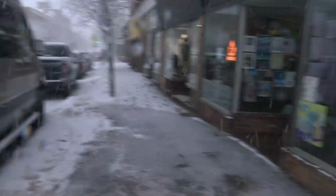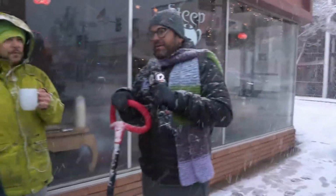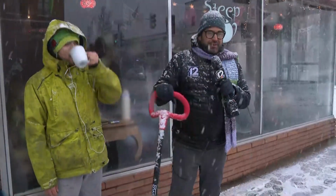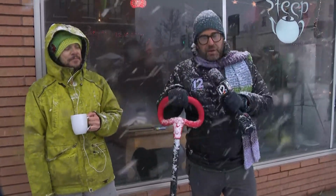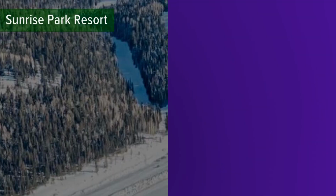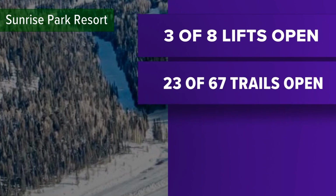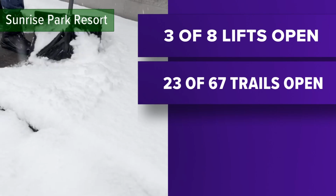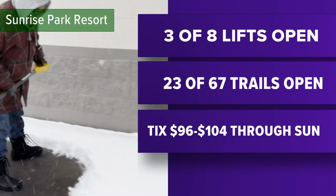Finally, real quick, Snowbowl has most of their runs open. I don't know if we have those graphics up. But if you are planning to hit one of the ski slopes, they have most of the trails open as well. You can expect to pay over $100 over the next few days if you go, even up to $200 for all-day passes. If you go to Sunrise Park Resort, they have about a 50-inch base. Most of their trails and lifts are also open. And you'll pay around $100, a little more for the weekend, and then a little less heading into next week for the weekday. So if you drive, be safe.